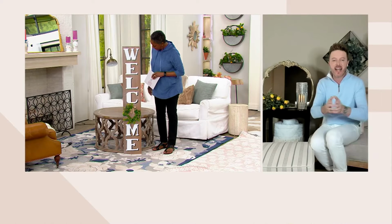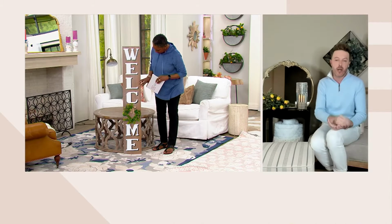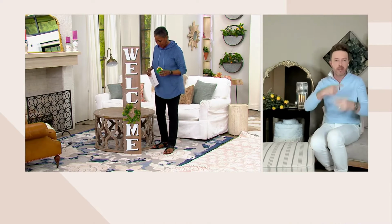And this leaner is absolutely fabulous on so many levels. I love that it's only 3 pounds and it's weather resistant. So you can have this indoors or outdoors. It's easy to move around. And we always talk about a goodwill message when we think about inviting people into our home. So I love that Home Reflections, QVC's own brand, we've thought about those goodwill messages. We're bringing it to you in this sign that says welcome. And as Jane so eloquently pointed out, we have those ornaments to take you through all the seasons.